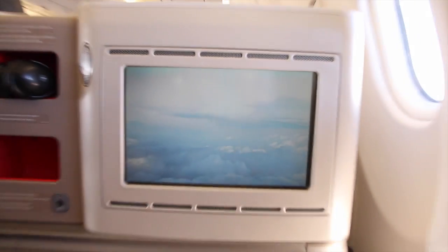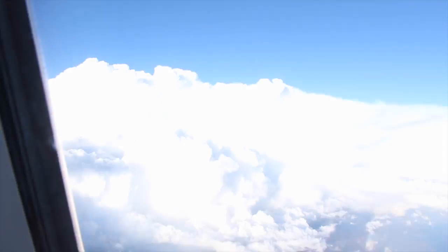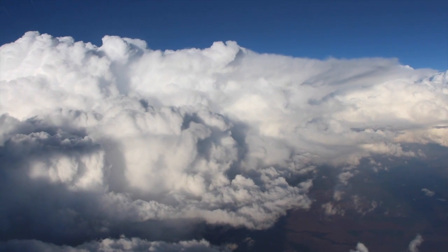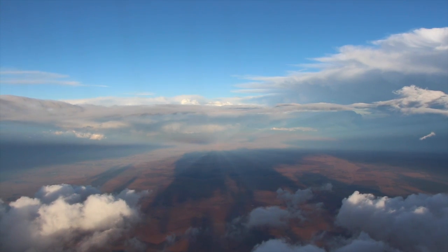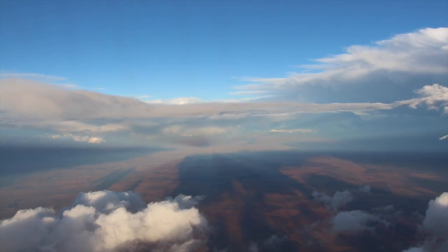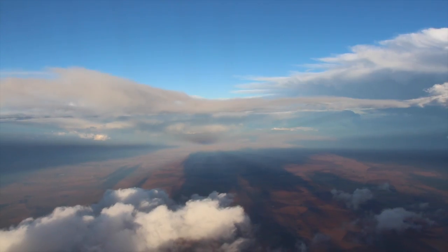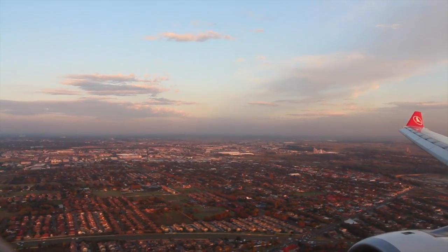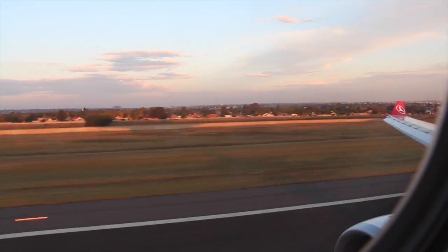A really cool feature is their onboard camera. As you can see, we're descending through the clouds on the way to Joburg, and it was a very scenic and lovely day to go flying. Just check out that view. Making our final approach to Joburg now, and here we are.